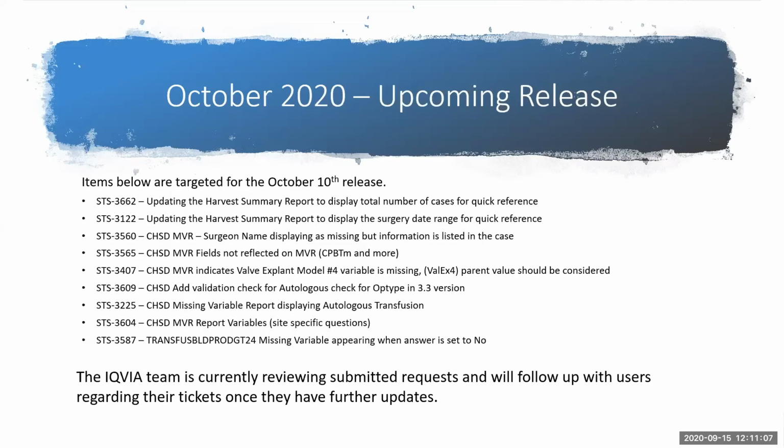STS 3565. This has to do with CPBTM and some other data elements we reported as not appearing on the MVR when they should be. And so that is also slated for next month's fix.